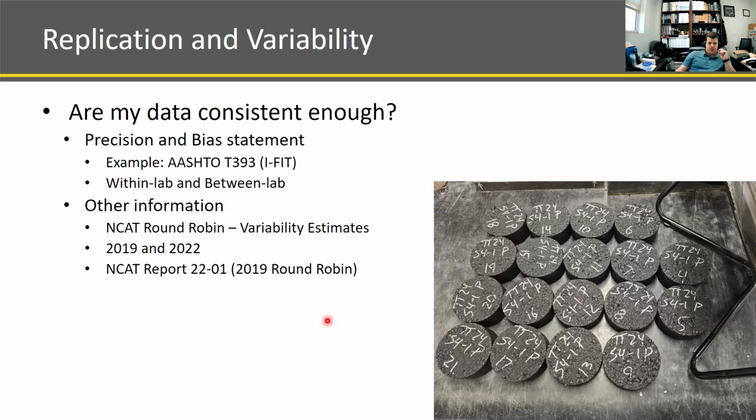I mentioned some of the work we've done here related to the NCAT round robin, where we've looked at variability estimates for wheel tracking tests, for rapid rutting tests, and then for the IDEAL-CT. We've done one of these studies each in 2019 and 2022, and we're about to start our next one late this year, early next year. The report for the 2019 study is published as NCAT Report 22-01, and the report for the 2022 study is pending publication.